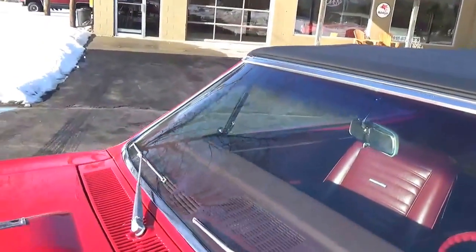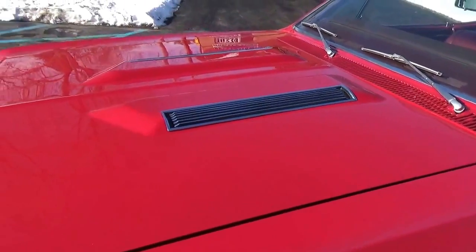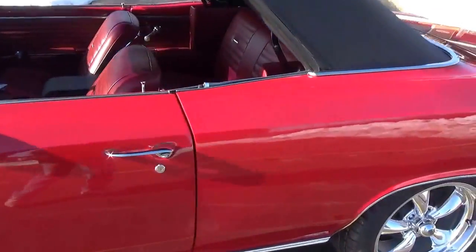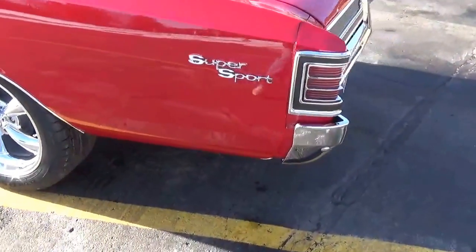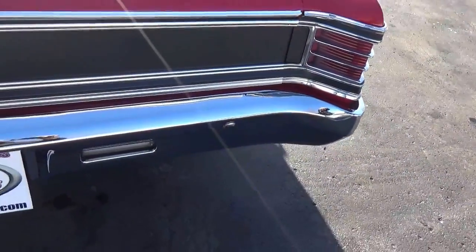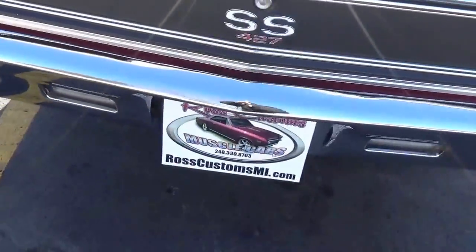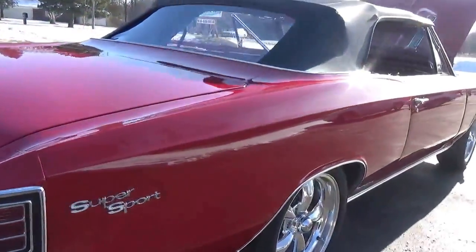See, all the chrome stainless on this car is just either new or in excellent shape. Got that cool SS hood. All the panel fitment is very nice on the car. Paint is super slick. You can see all the bumpers, all the moldings look like they've either been replaced or they're just beautiful. Nice and straight down the sides.